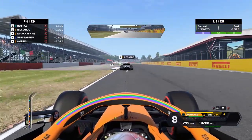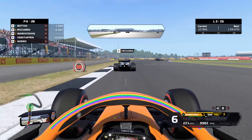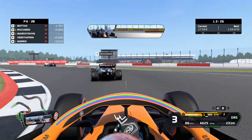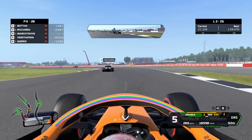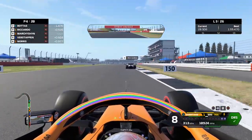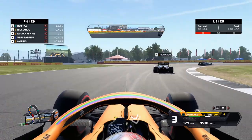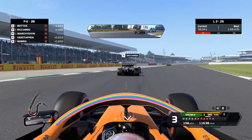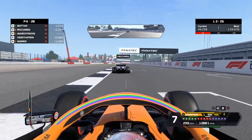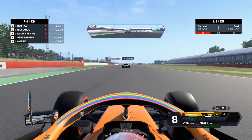Will be enabled this lap. You can use it when within 1 second of the car ahead and in the DRS zone. Oh, Daniel Ricciardo's got no DRS. Spare energy, use your overtake button. He's not getting up grip in that corner, he needs to lift off again.